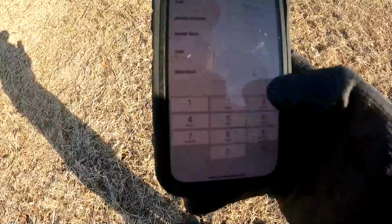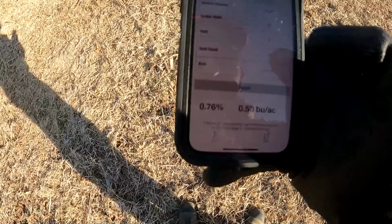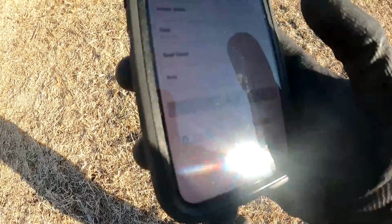I use the John Deere Equipment Plus app. That's got a pretty good loss calculator in there. Seed count 2 out of a foot by foot. So 0.76% or half a bushel. That's pretty good, because I bet a lot of that's header loss, because the beans are starting to dry out pretty good, so we're going to be losing more at the head.